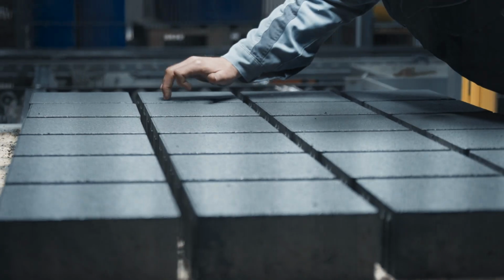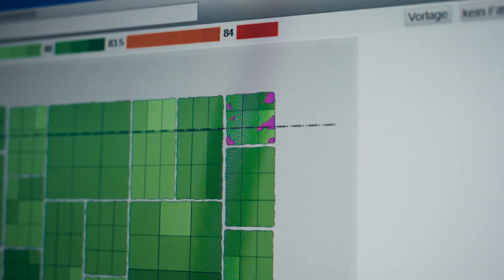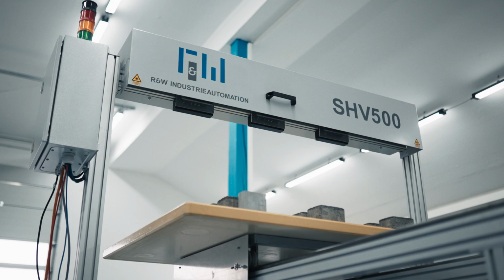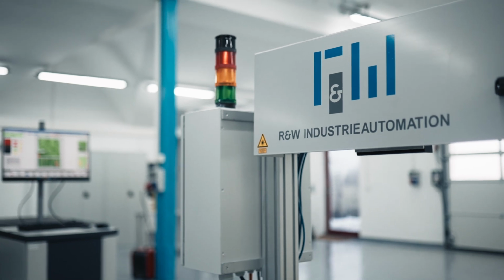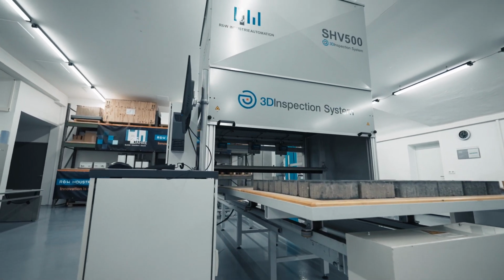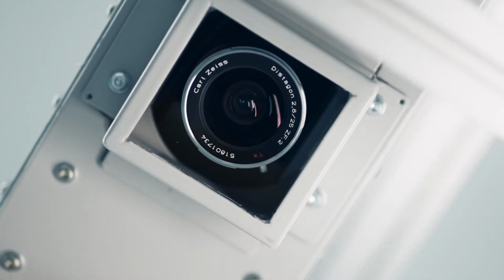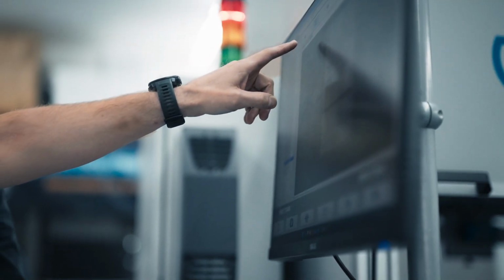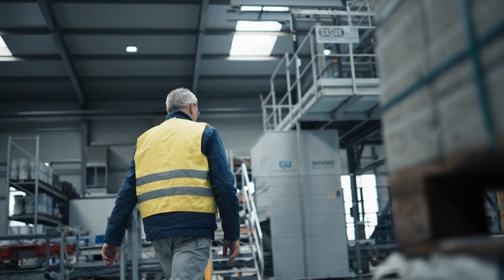Leading concrete block plants have recognized automated quality checks boost efficiency and profit margins. Introducing the proven SHV500 Height Measuring Systems from R&W, developed to meet the high demands of your concrete block plant. With precision, user-friendly operation and durability, the SHV500 is used by leading manufacturers worldwide.